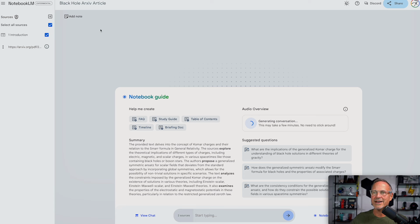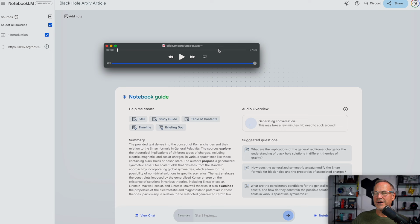And notice that you can have multiple sources. You could add not just this source, which is about black holes, but other recent articles talking about black holes, and they would do a podcast based on all of those sources, not just one. It does take a couple of minutes to generate this, but then you can go ahead and download it. And so while that's downloading, you can see here that this is the one for the Click to Mask archive paper, and I downloaded it, and it's 7 minutes and 6 seconds.